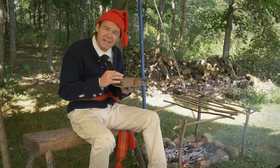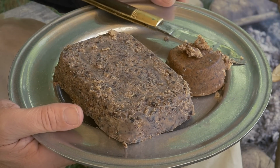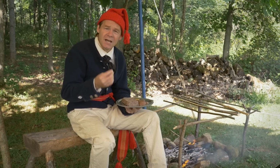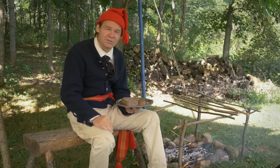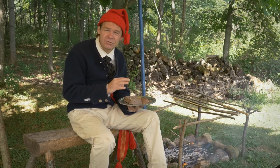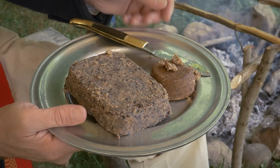This is pemmican. It's food from the 18th and 19th centuries, originally made by indigenous peoples of North America and then used by voyagers, frontiersmen, and explorers alike. It is a highly condensed, nutritious form of food. It's, in fact, the ultimate survival food.